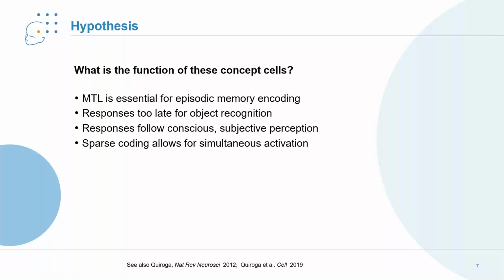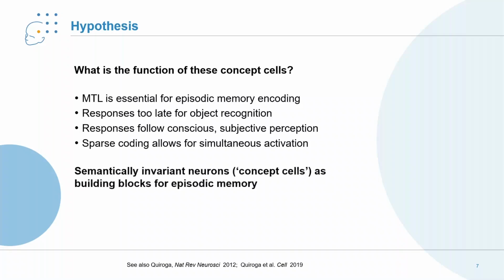And finally, we need this sparse code because if you think about what episodic memory is, you simply have to associate certain semantic entities, like who was there, where was the scene, what happened, these types of things. And in order to do that, because you could use a network code, but a network can only do one thing at a time. And in this case, if we need to associate things together, then we need to be able to have neurons fire independently together. Right? And that is why this sparse code is necessary to form these things. So the hypothesis that we're following is that these concept neurons basically provide the semantic content that needs to be associated together in order to form a mnemonic episode.